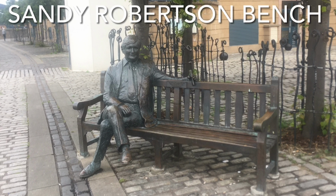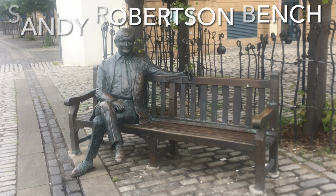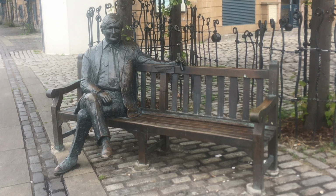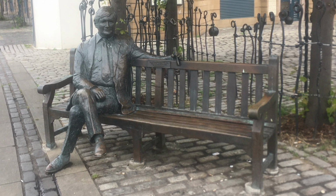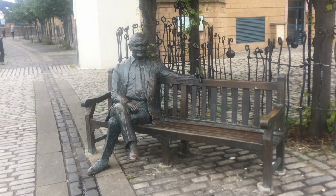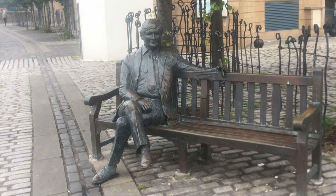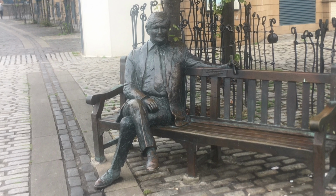As the founder of the Scottish Business Achievements Awards Trust, taking a seat beside Sandy Robertson is a must. A prominent wine merchant and promoter of charity, his likeness has been captured with great clarity.